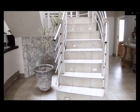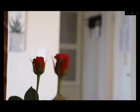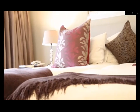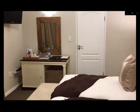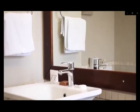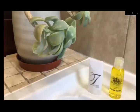This is our reception area. It's just showing you the hotel. Beautifully decorated. It's extremely comfortable. All the rooms have air conditioning and heating. Some of the rooms are interleading, so if you're traveling with your family, you can obviously have interleading rooms. Nice modern bathrooms with a shower and a bath.